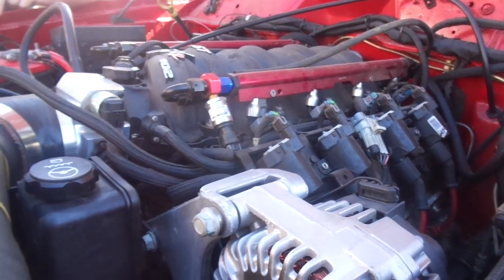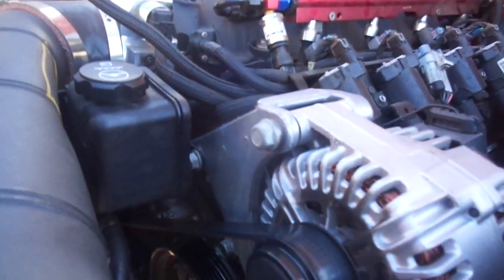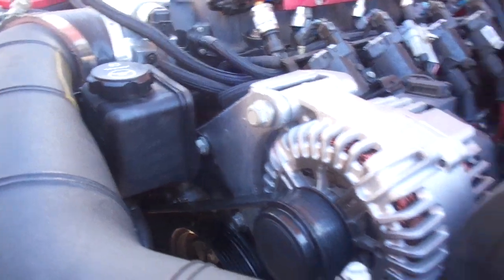Wow, that is really nice. You took it off? No, it still has a compressor right there. Oh, look, here's the power steering pump, everything. Yeah, it's all the Corvette running system. Wow.